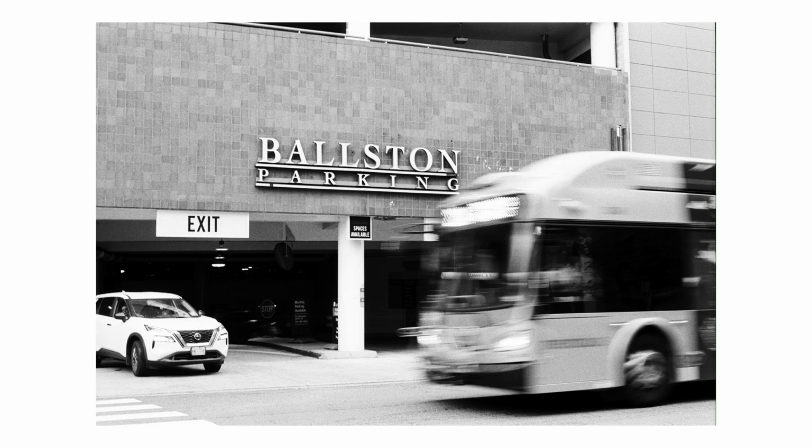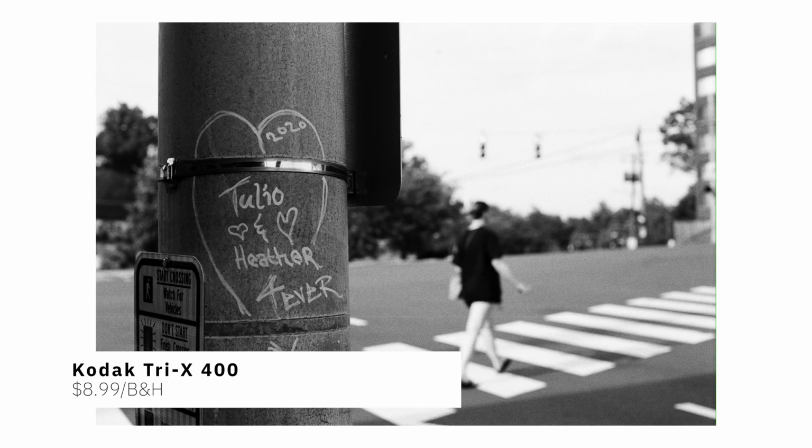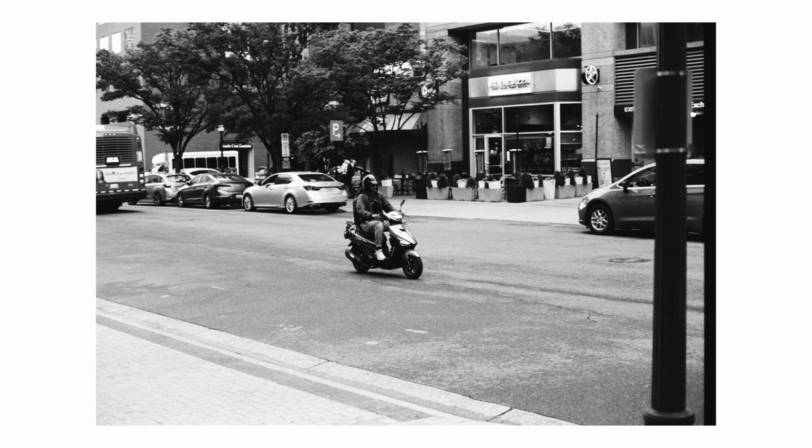Plus, it also helps that at under $10 a roll, I can get more rolls, and that means more exposures, more chances to experiment. It is just a versatile film at ISO 400 so that I can use it in bright situations with the lens stopped down. I can use it in dimmer situations. I can push it, I can pull it. It just has everything going for it.